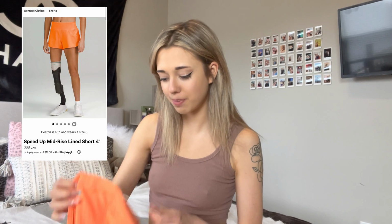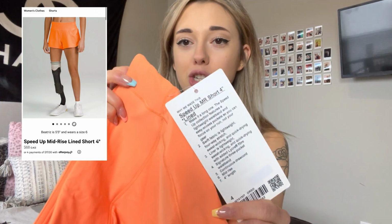And I've mentioned before in some of my other videos that my favorite color is orange. So I got a cute orange matching set. I got these orange shorts. So this color is called Orange Soda. These are the speed up shorts. 4-inch lined.